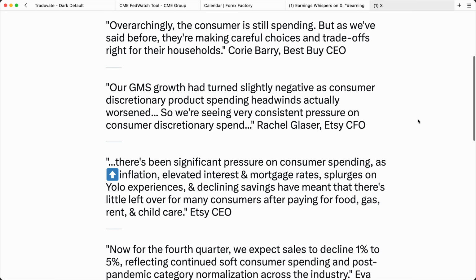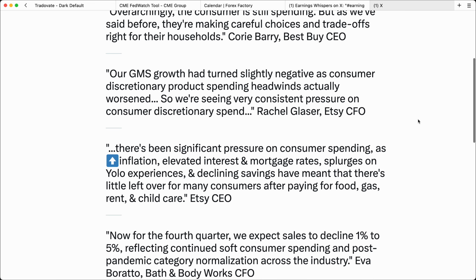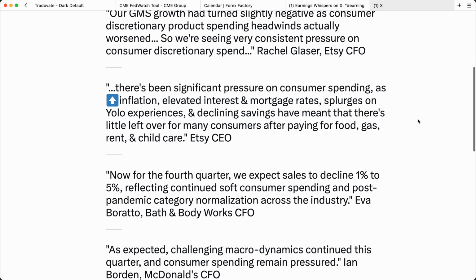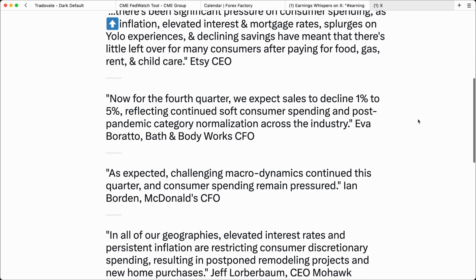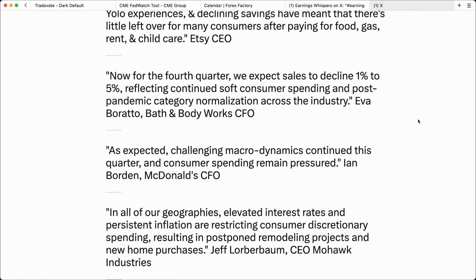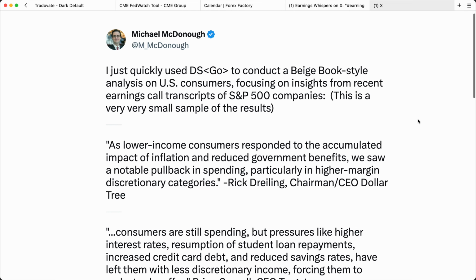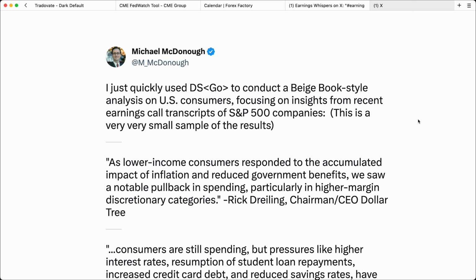And what you'll notice in all of this commentary is that the consumer is still spending, but they're making some trade-offs. They're very careful with their spending. We're expecting sales declines. It's turning into a little bit of a challenging landscape from a retail spend perspective. So you can feel free to read some more on this, but it does pair nicely with some of the comments that we were making earlier when it comes to the state of the consumer, really.